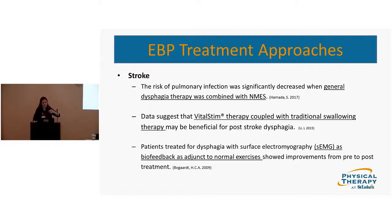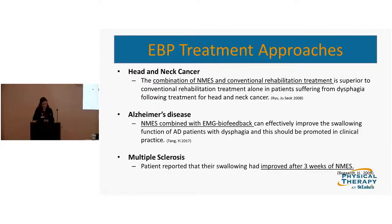And then the last one was, because there's still emerging research with sEMG and swallowing therapy, about using sEMG biofeedback as an adjunct with normal swallowing exercises, which did show improvements in these stroke patients. All positive things.